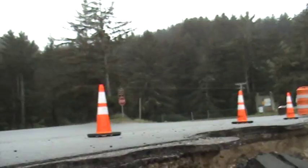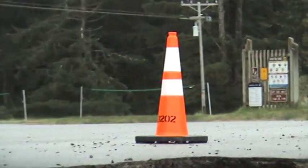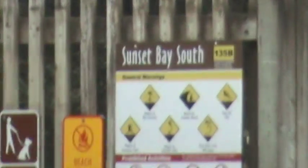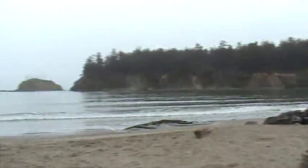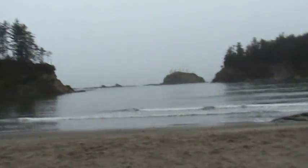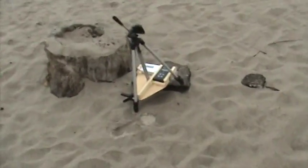If we can look through all these traffic cones, we'll see that we are at Sunset Bay South. That's Sunset Bay Oregon State Park. We're still in Oregon. Sunset Bay South. And that's the scene. Let's walk over here to where we have our rig and begin.